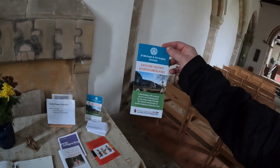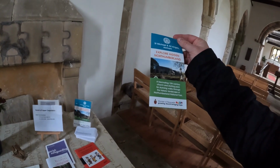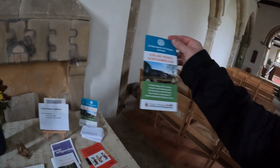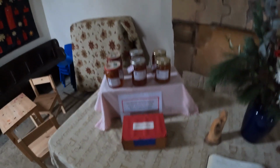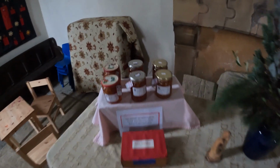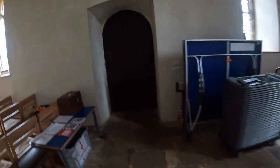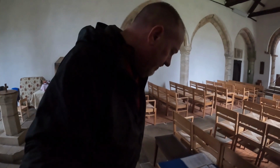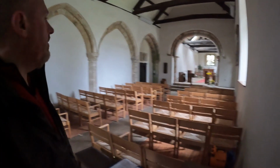St Michael and All Angels, a fascinating 12th century church. I'm going to have a read up on that, see what else it tells us. Oh, that's lovely. It's just nice the way these places are left open, and you can come in and just have a little look round.